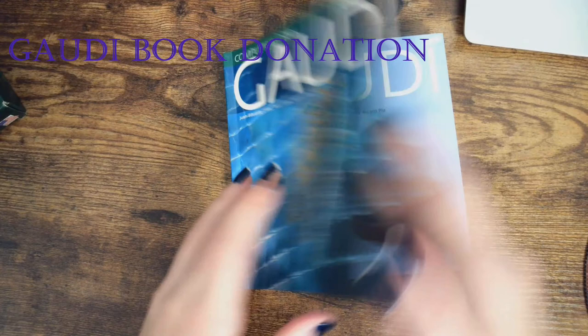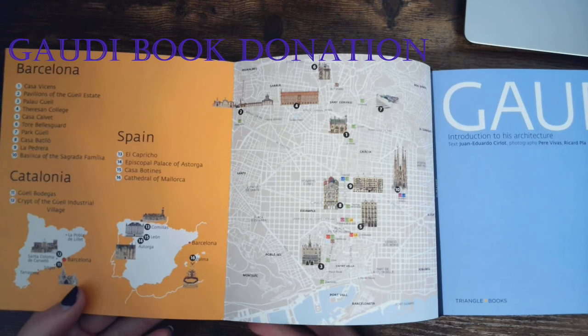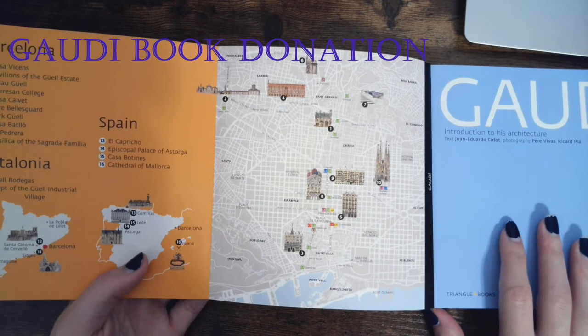The inside cover has a map. So this map is, I believe, what our friends saw when they went to Barcelona. Okay? There's different monuments here. Very many monuments. There's 16 monuments here that are worth seeing that he built. Very, very cool. And here it has more stuff.